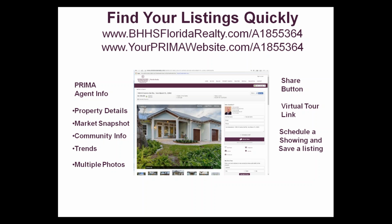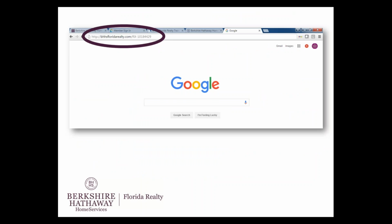There's all kinds of information on the property details page, not only on the company site, but also on your Prima site too. So when you're on a listing appointment, you can tell your sellers that you'll create your listing's unique website. It has your contact information, property details, market snapshot, community information, trends, multiple photos. People can schedule a showing. They can save the listing. They can take a virtual tour. A lot of things that they can do directly by going to the web address for that property.